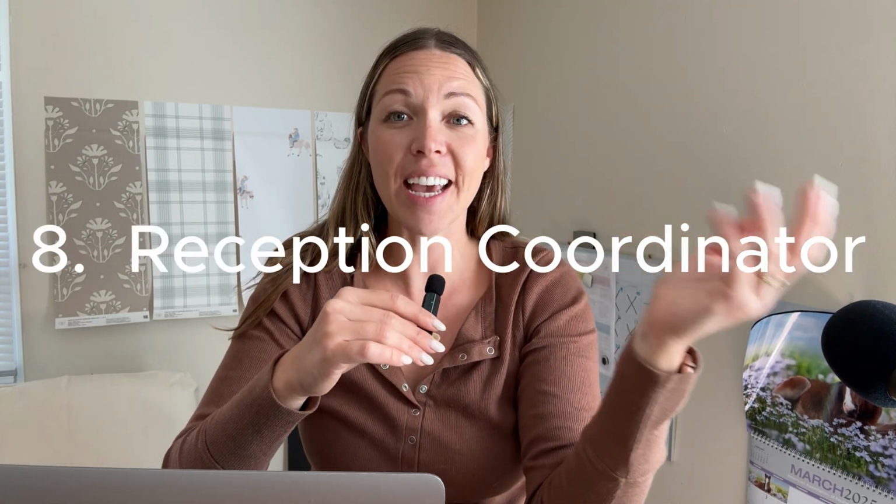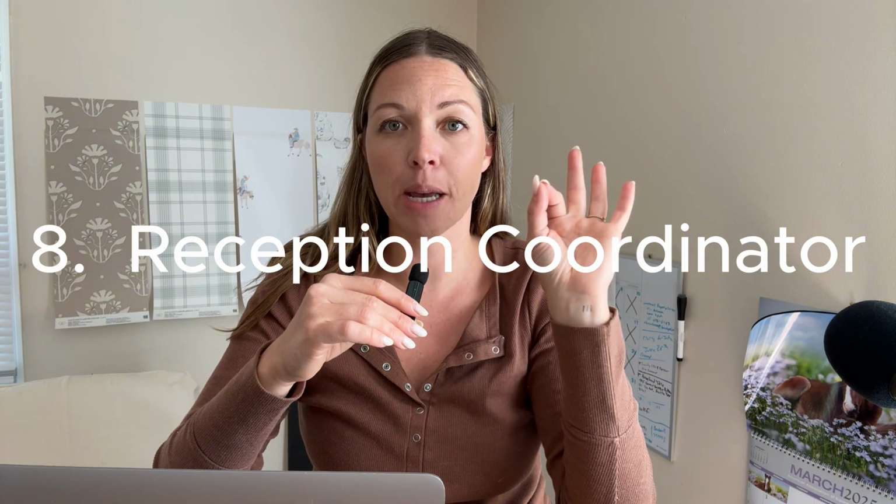And then, of course, from introductions to speeches and cake cutting, you are in charge of the reception, making sure it stays on track. Coordinators really ensure that the band or DJ follow the cues and that we stay on schedule. Now, that being said, there are also instances where you may want to switch up that schedule, and that is completely up to you.